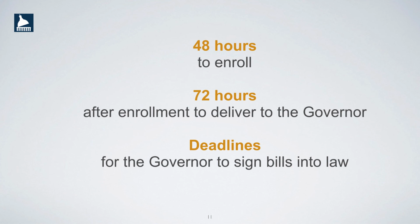For instance, once a bill has been passed by both the House and Senate, the House of Origin has 48 hours to enroll the bill and 72 hours after enrollment to deliver it to the governor. Then the governor has time restrictions to sign the bill as outlined in the Constitution.